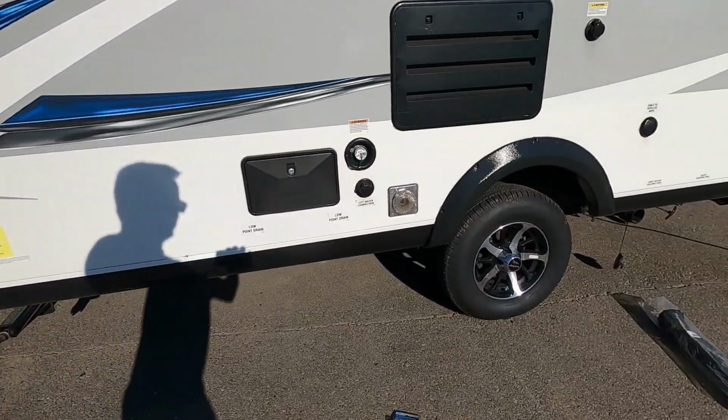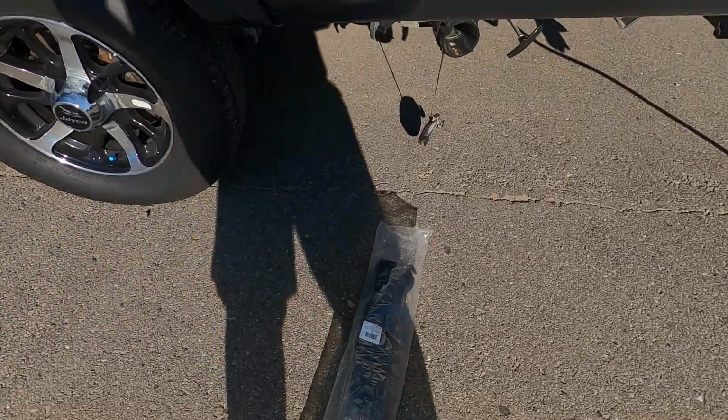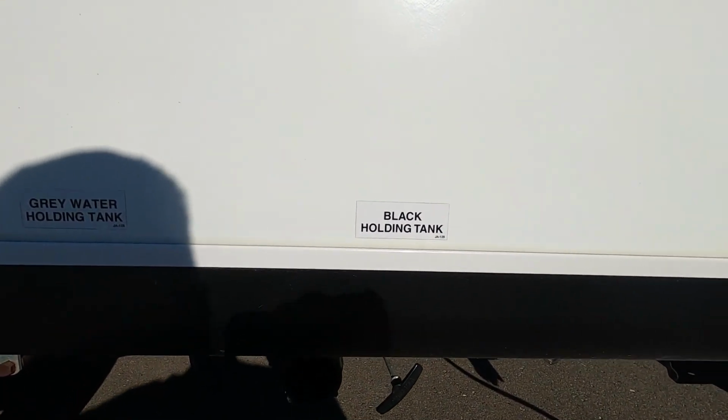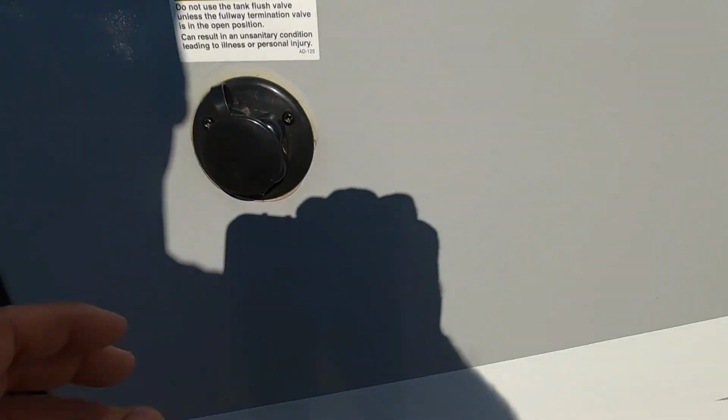At the dump station, park accordingly. Your dump's going to be right behind your rear tire. Hook up your hose, comes in your convenience pack, and pull that black holding tank. And once it sounds like that's no longer draining, you're going to leave that handle open.